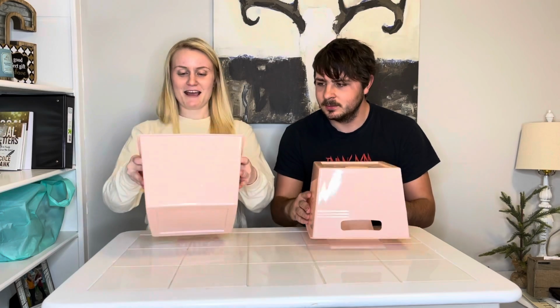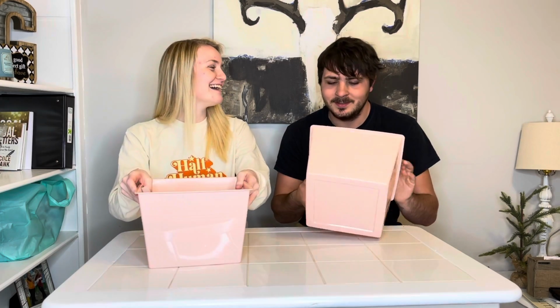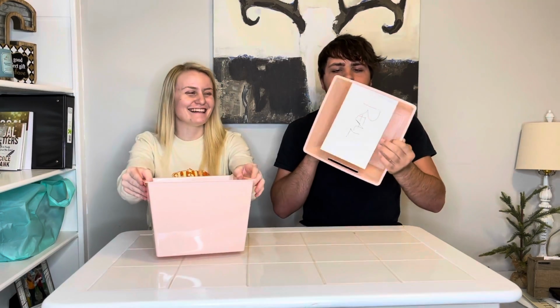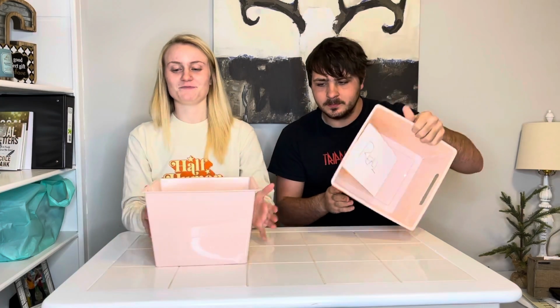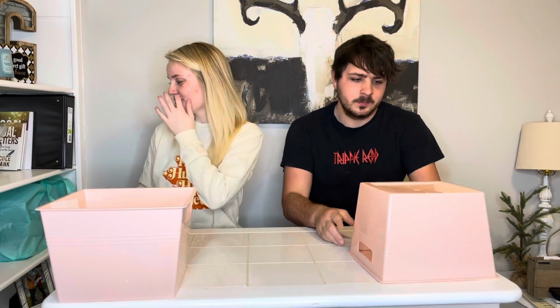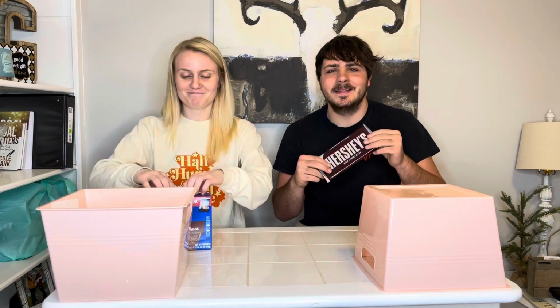All right. Oh no. I got Pop-Tart. We got the wheel one. Let's see what our first one is. First one is the Frosted Fudge Pop-Tart. We'll see how that goes. And you got a Hershey's chocolate bar. Yeah, look at that.